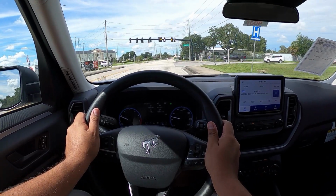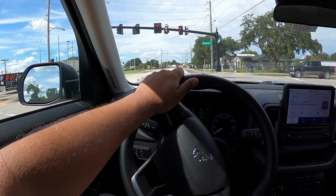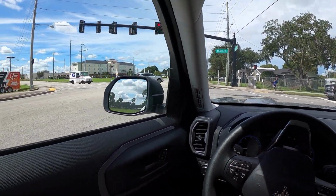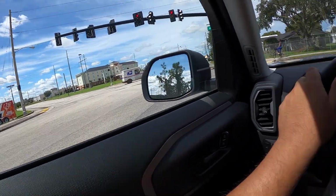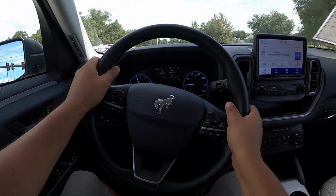Yeah, the brakes are awesome. The brakes are new, so I'm not going to push them to the ground, and I don't have anybody coming, so all right, let's go. So yeah, in the Sport here, this thing handles.